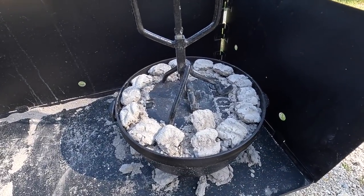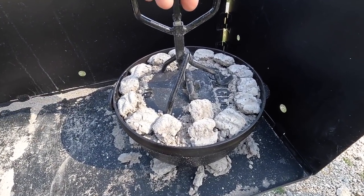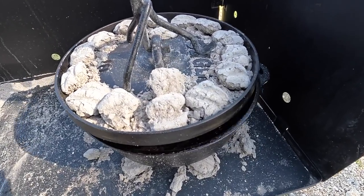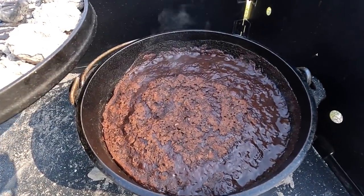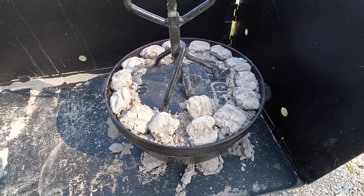Our cherry cola cake has been going for 30 minutes. Let's go ahead and just give it a peek here and see how it's doing. Man, that looks ooey gooey good. Put the lid back on and let her keep cooking.